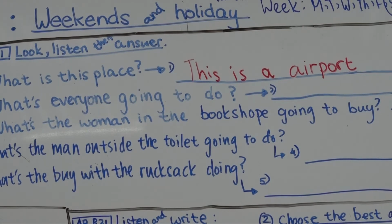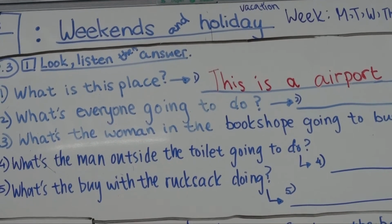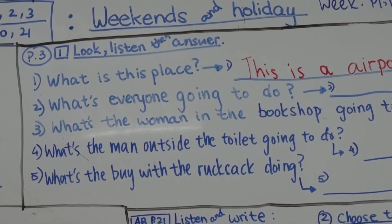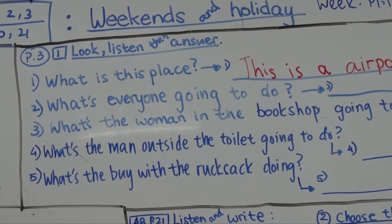Now, question number 2, okay? What's everyone going to do? Why is everybody in the airport? Can you guess why? Are they going to have dinner together? Are they going to watch a singer? Are they going to play games together? So what is everyone going to do? Alright? So how do we answer this?